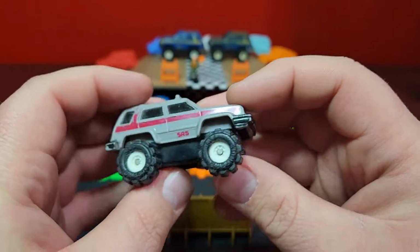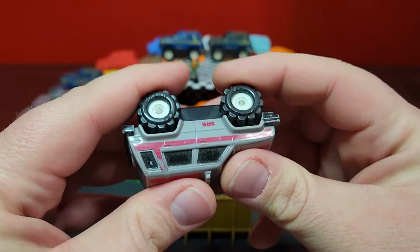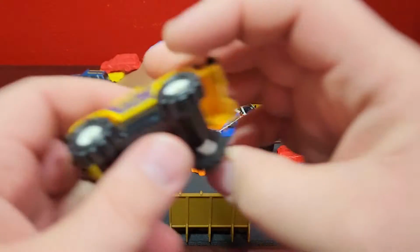You know, it's a little dusty, a little dirty. It's just the way they were. They were intended to be played with in the dirt. If you didn't play with them in the dirt, you were not using your Stomper to its full potential. All right, moving on to a new model.